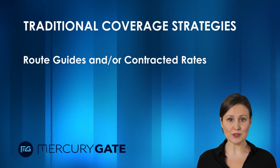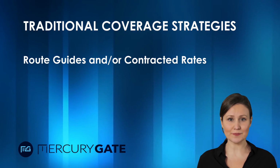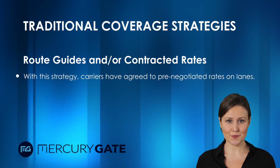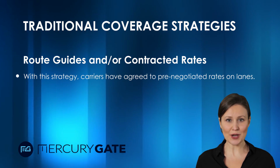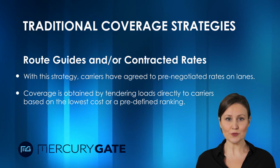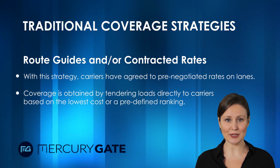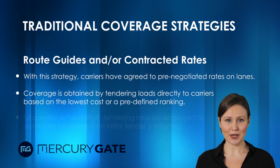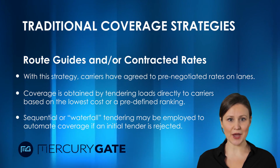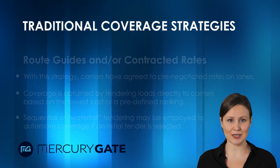Traditionally, companies have used two primary coverage strategies. Route guides and/or contracted rates are the primary source of coverage. With this strategy, carriers have agreed to pre-negotiated rates on lanes. Coverage is obtained by tendering loads directly to carriers based on either the lowest cost or a predefined ranking. Sequential or waterfall tendering may be employed to automate coverage if an initial tender is rejected.